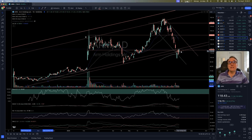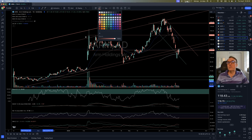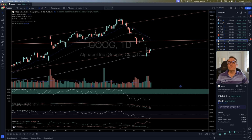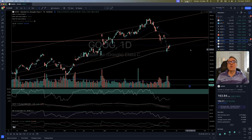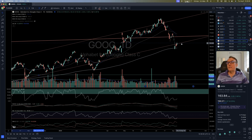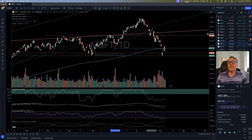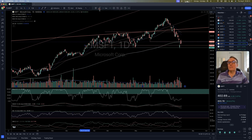ARM bouncing also on support, still in a downward channel short term. Google also bouncing. This is less ready. Microsoft bouncing. We need to break 404.45, but then again, stochastic is not there yet. So there's a risk aspect that is still present.